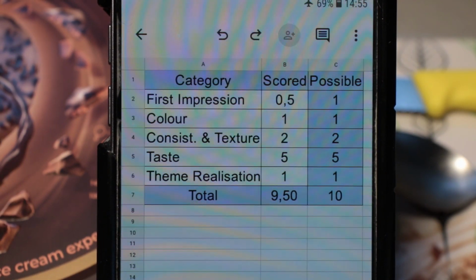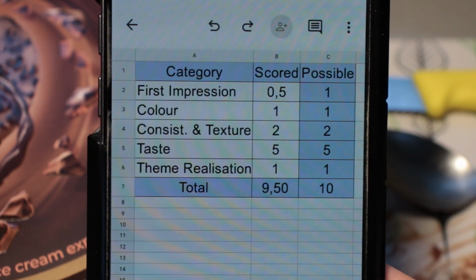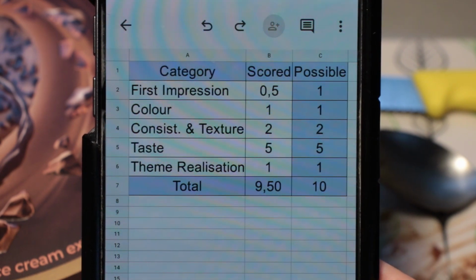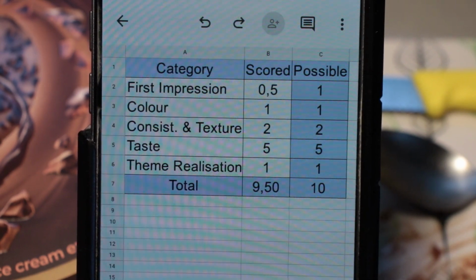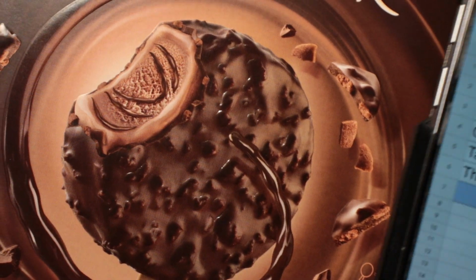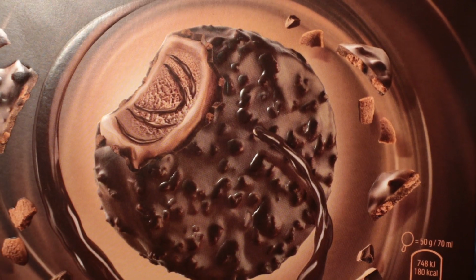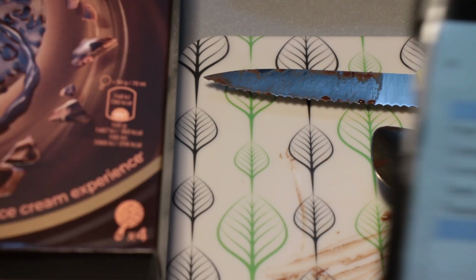Flavor-wise, I have to say that I'm pleasantly surprised. I really did not expect that. It's got a very rich cocoa flavor and it tastes like cocoa ice cream that is, I don't know, 2, 3, 4 times as rich in flavor as regular cocoa ice cream, or chocolate ice cream. It's got a certain richness to it that I've never experienced in an ice cream before. And I certainly did not expect this to be a lot more pleasant in flavor than the original Rondnoir product, that little ball of chocolate.